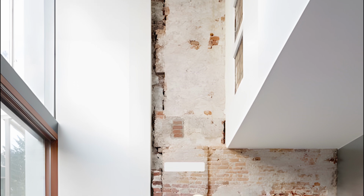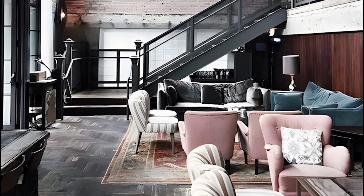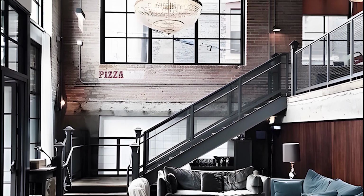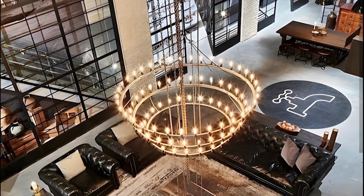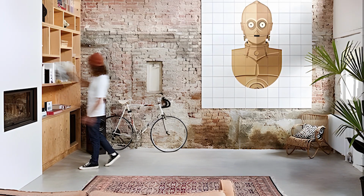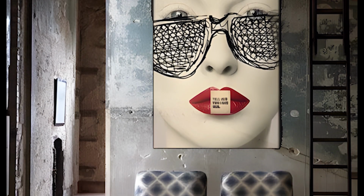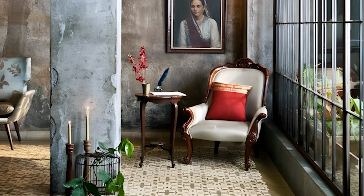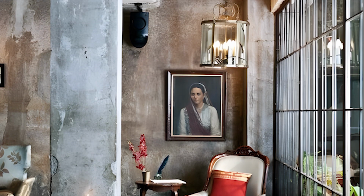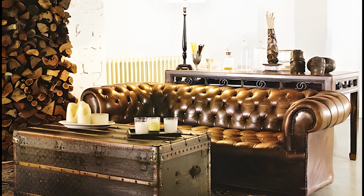Nine. Vintage finds with a modern twist, curating a story. Modern industrial design isn't just about replicating a factory floor. It's about incorporating unique pieces that tell a story. Think beyond the expected. A vintage velvet armchair with its plush cushions and rolled arms can create a luxurious contrast against a concrete wall. A repurposed stool as a side table adds a touch of whimsy and a conversation starter. A vintage steamer trunk used as an accent piece can provide storage and a unique focal point.